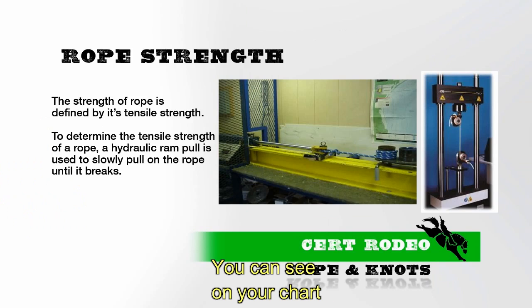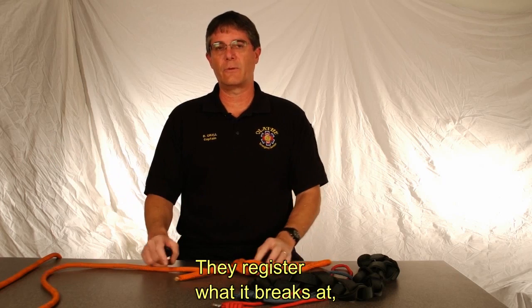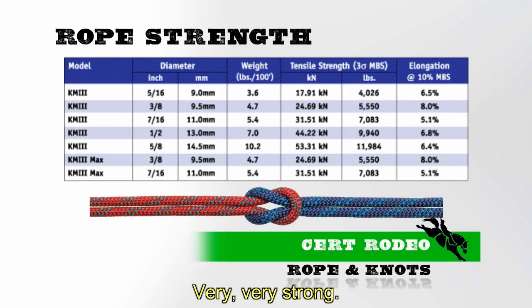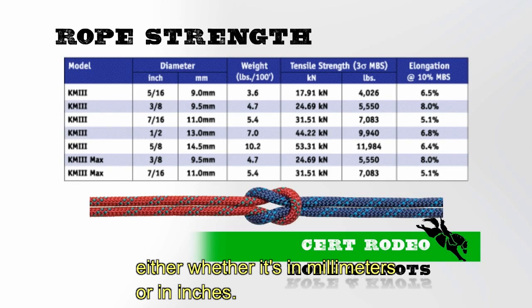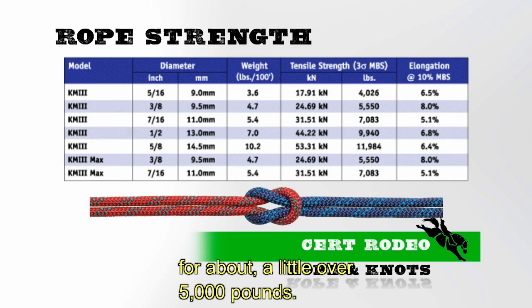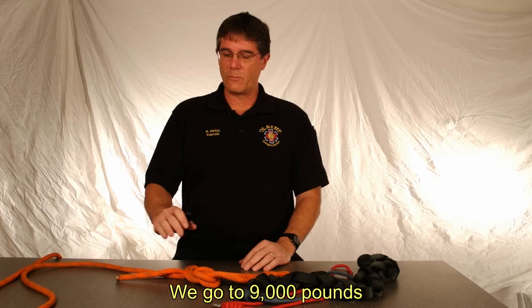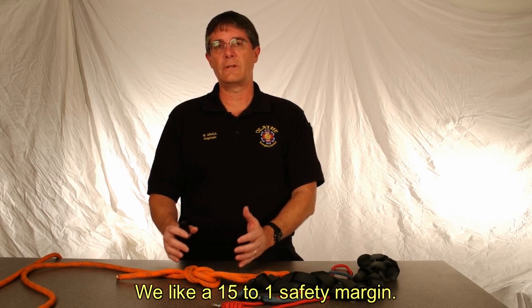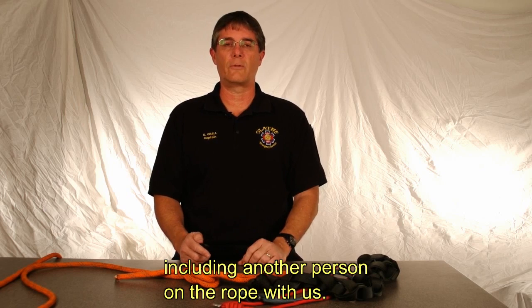You can see on your chart it shows different ways that they test this. What they do is wrap the rope around two different hydraulic objects and pull it until it breaks. They register what it breaks at, and again this 1/2 inch usually breaks at a little over 9,000 pounds. Very, very strong. Another chart just shows the different diameters, whether in millimeters or inches. The 3/8, you can see it's rated for a little over 5,000 pounds. Again, that's what rock climbers usually use. Plenty good enough for them and what they're doing. We go to 9,000 pounds because we like a very huge safety margin. We like a 15-to-1 safety margin, and that's to put 2 people on the rope. Since we're doing rescue, we want that safety factor, including another person on the rope with us.